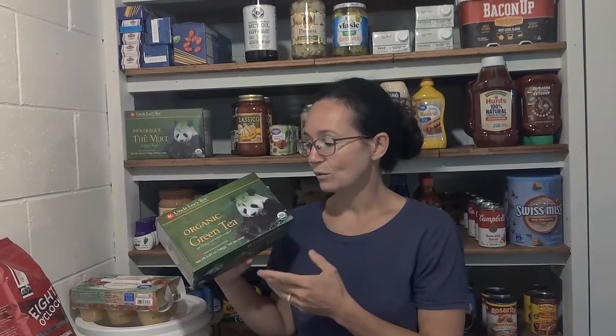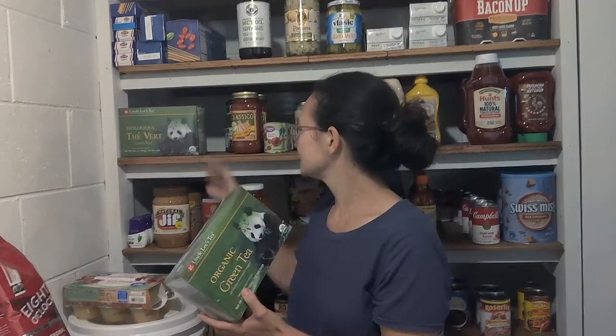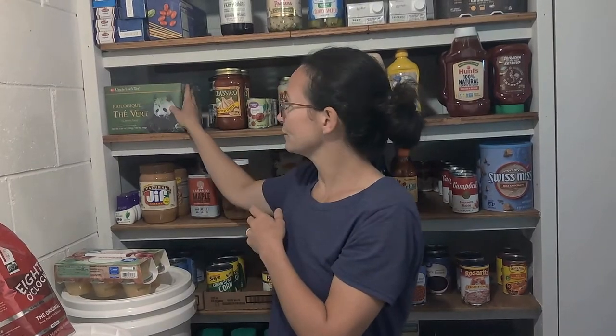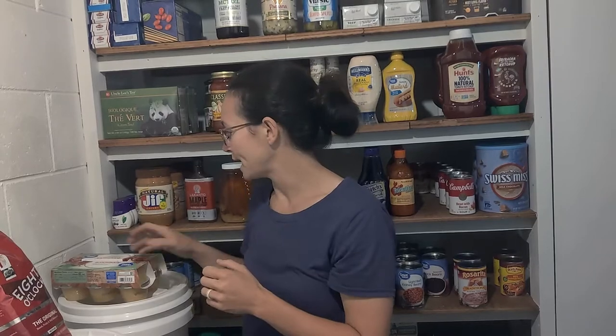I always buy our green tea. This is my favorite brand of tea. I always get organic tea, so I always keep this on hand. I'm really grateful that Walmart carries this, but I try to keep at least a couple boxes on our shelf. I also have a container in the upstairs pantry as well. I rotate through. I just make sure that my older stuff is to the front and I insert the new stuff to the back.